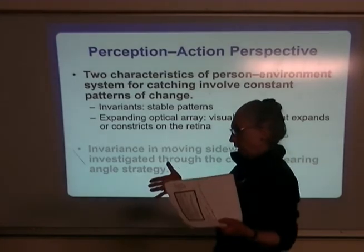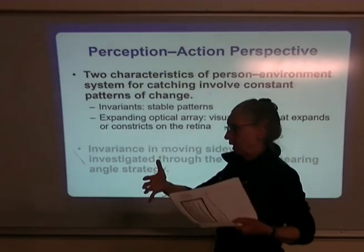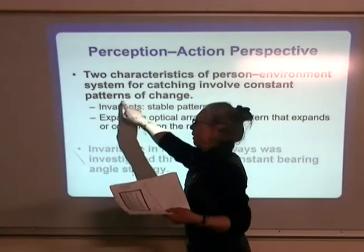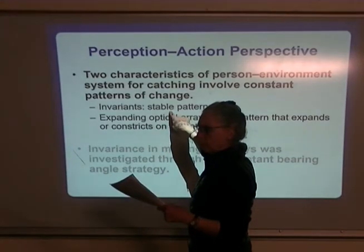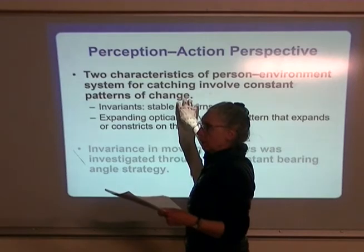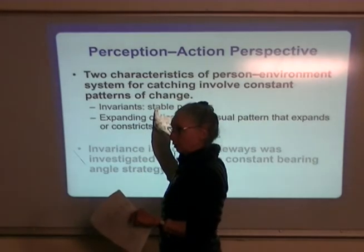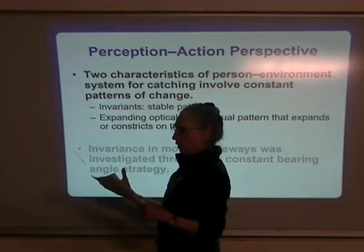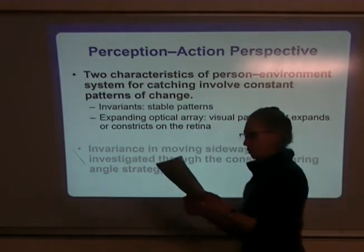At this point, as an undergrad, I wouldn't worry too much about trying to understand invariance and stable patterns. I think that's more if we had two classes or if we had a graduate class. But this idea of the expanding optical array, I think is quite easy to understand, hopefully.